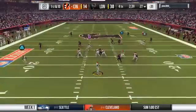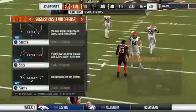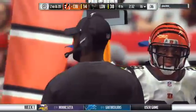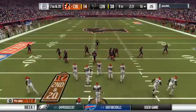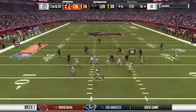Trying to shake off the interception from the last drive. And he's going to be wrapped up and driven down. It'll be a loss of 10. And it'll bring up 2nd. Well, so much for setting the tone of the drive offensively. Giving up a big sack that loses that kind of yardage, not a great start.